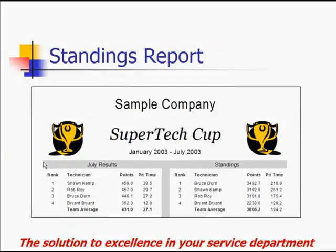So our summary report here instantly shows us for July, Sean Kemp was number 1. He got 459 points that month. Second was Rob Roy. Well, how about for the entire year? If you look at the standings over to the right from January through July, cumulative for the entire year, Bruce Durham is in first place. Sean Kemp's in second place.